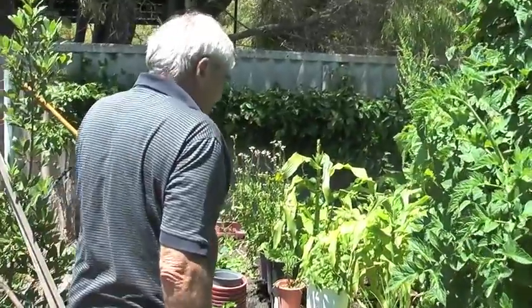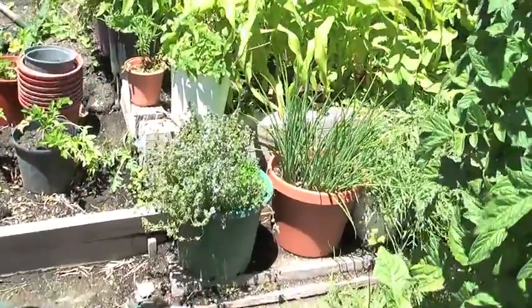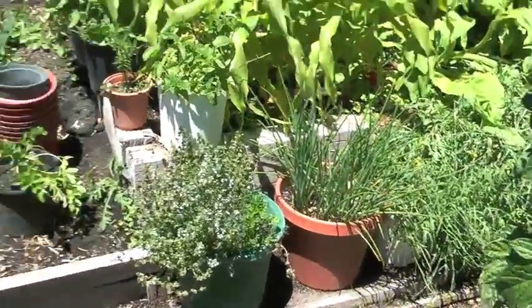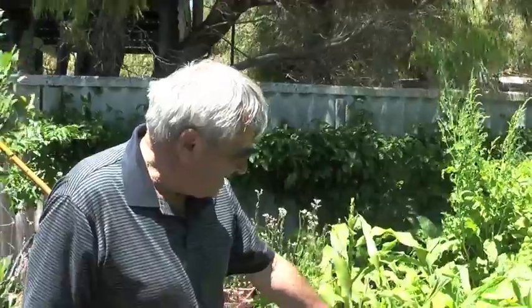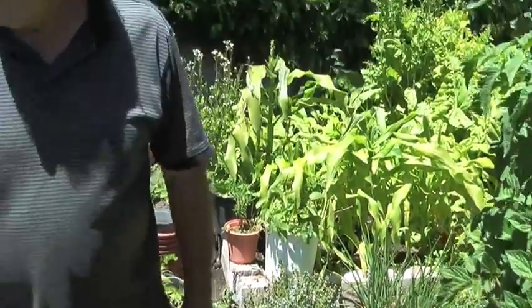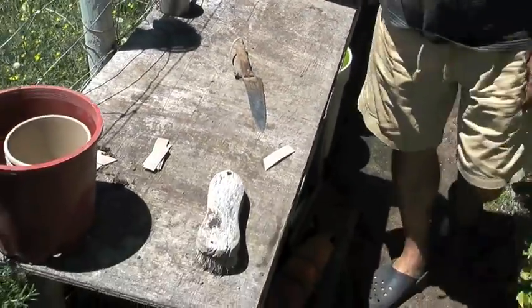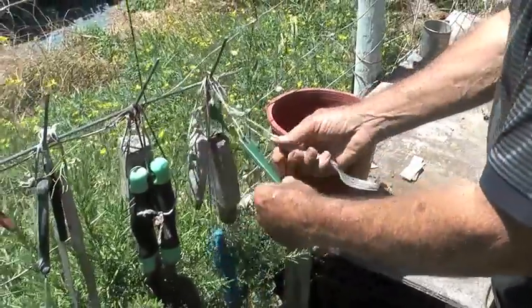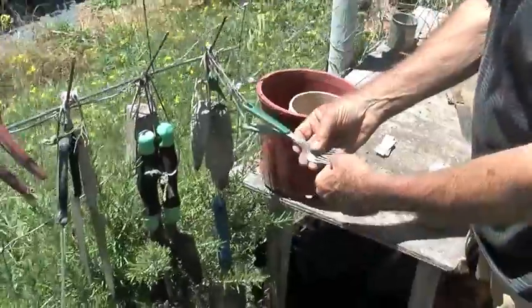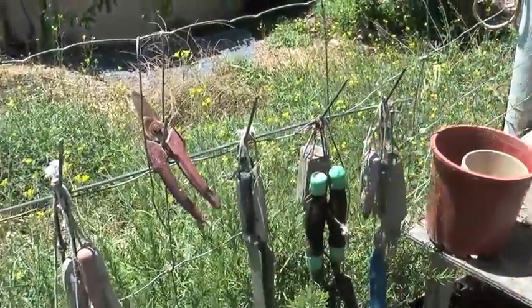And so along here I've got all sorts of things in pots which I give away. There's a series of parsley that will grow. There's thyme and mint and chives, all sorts of things. Got a workbench here, which is great because I like propagating. All these little forks to get seedlings out of the things, various tools, knives to cut stuff.